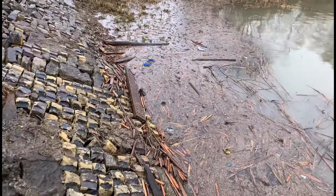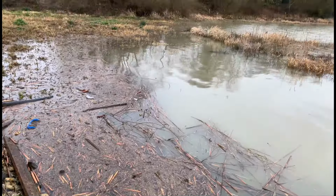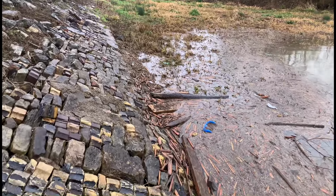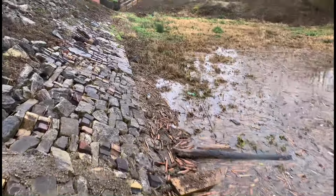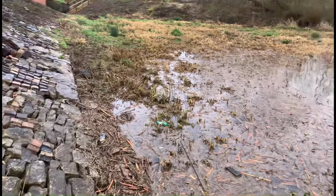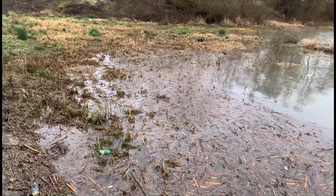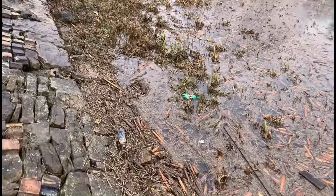The chap I've come down to speak to today, he said that he vaguely remembers a figure of around 7 tonne of fish have gone in, which at that size it doesn't take long to get 7 tonnes worth at all. Yeah, if there are any more, they'd all be in this area here, and they'd probably be showing as well if they'd gone belly up.